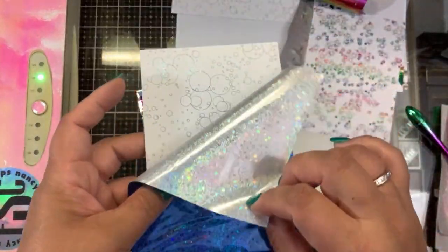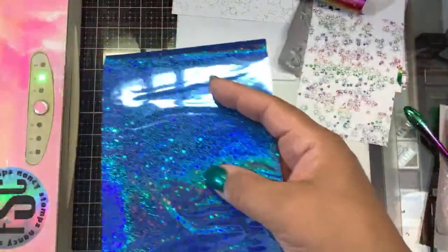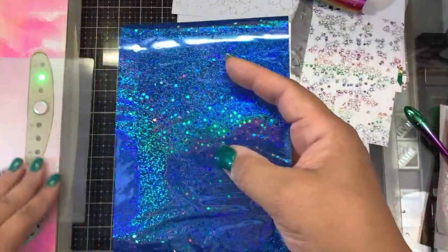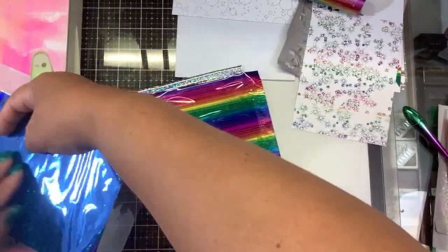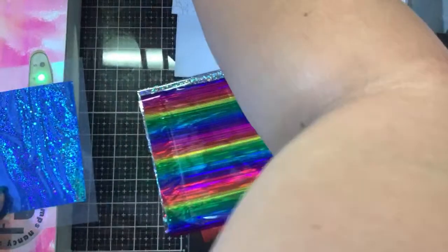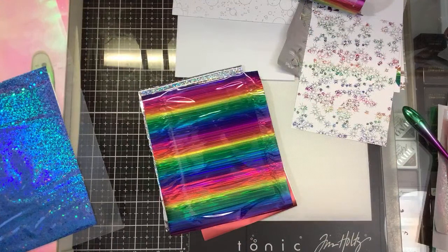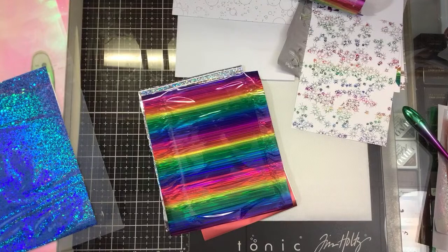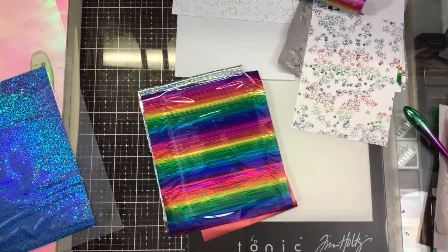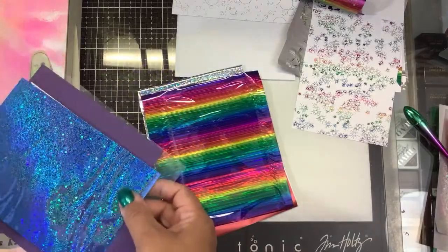Here's the bubbles. Now the bubbles are a little fine. They're hard to see. I'm gonna do that one again. Those are super fine. I'm gonna put an extra piece of card in here because they're so fine, a little shim in there. Because when you have a detail that small, you need to shim it. All right, I'm gonna try that one again.